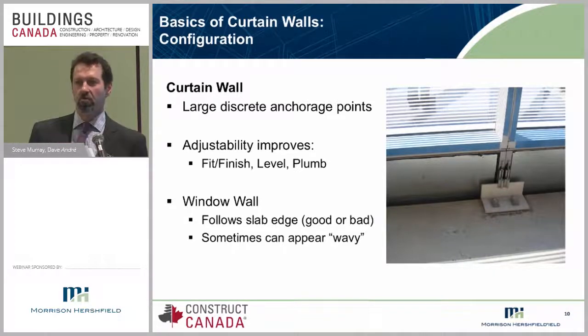So that creates some problems, both for appearance first of all, and for performance. You've got sealant joints that you specify at a certain dimension. You have through-wall flashing and water management details. When those tolerances change and those dimensions are larger or smaller, it can impact the performance as well as the appearance.